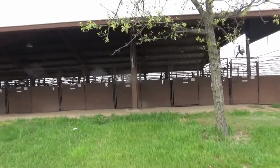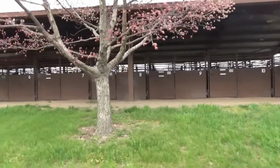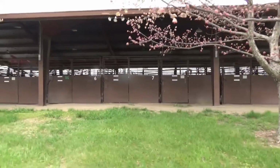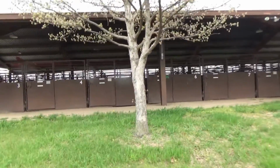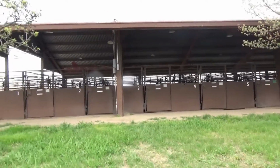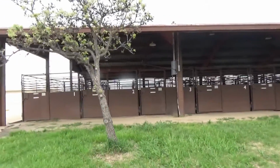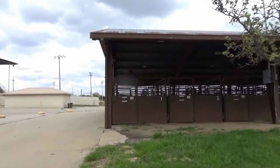These are the horse stalls. There can be some gorgeous horses in those fairs. Believe me, anything from just stock breed farm ponies to quarter horses, thoroughbreds. I've seen them all. And to me, every horse is beautiful.